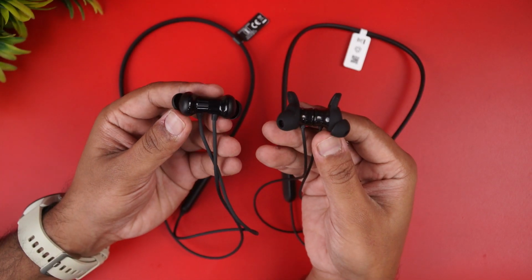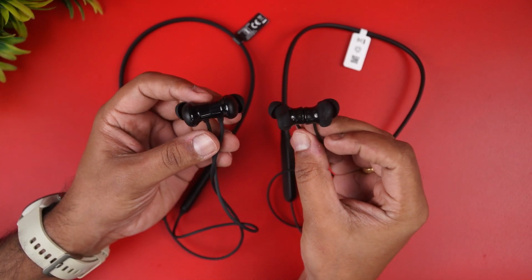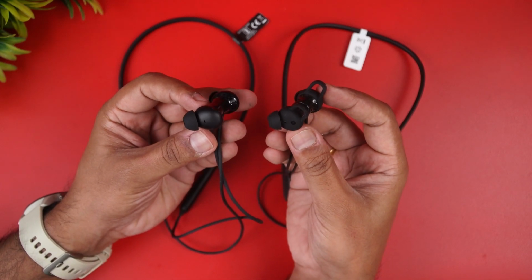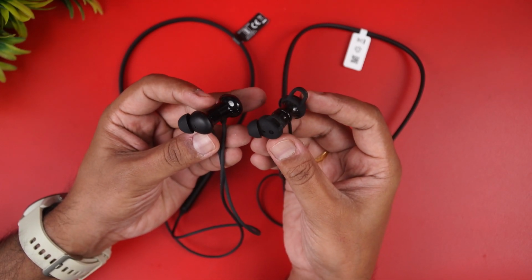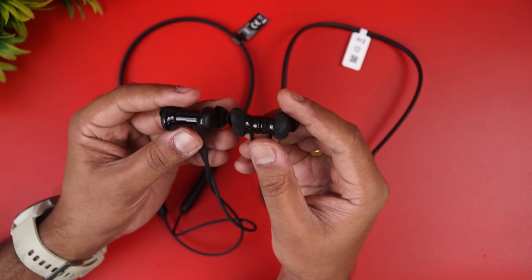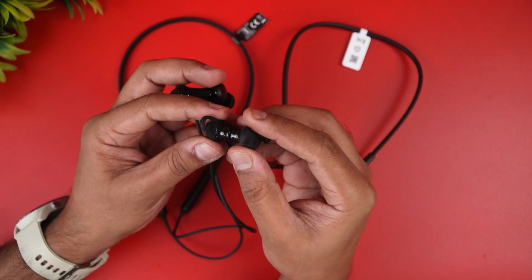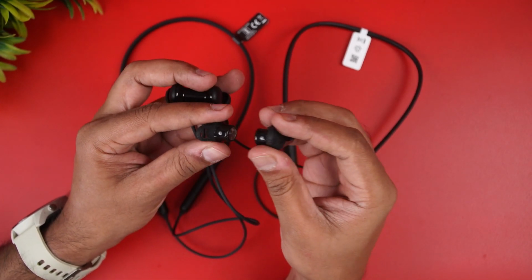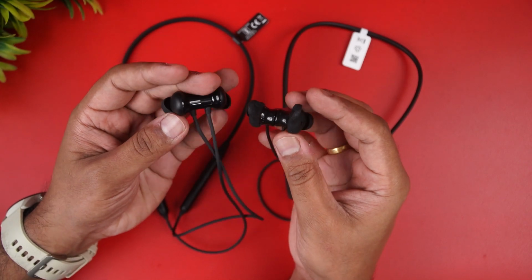So next, let's talk about the ear tips design. You can see this is the more important aspect of design. Both look pretty good actually. In fact, both have this matte finish towards the edges and glossy finish inside, and both have a magnetic latch mechanism. The magnet is pretty strong on both the devices. You can see here, very strong magnet.